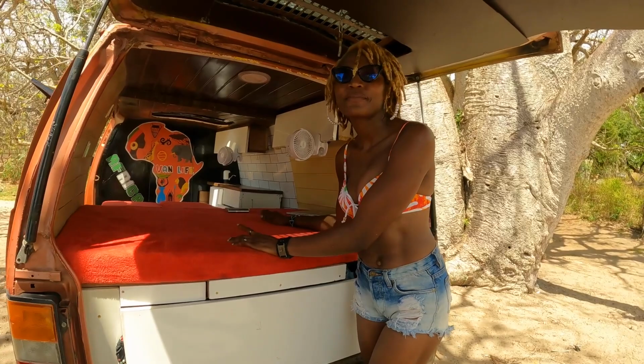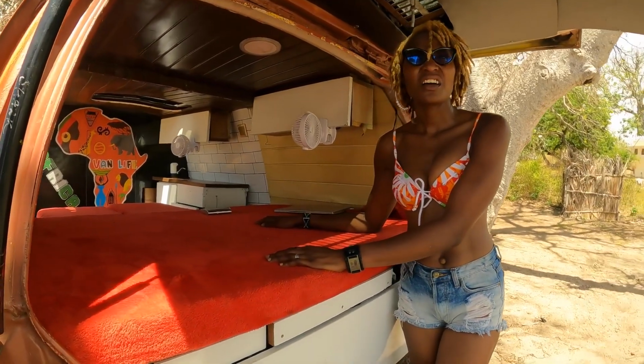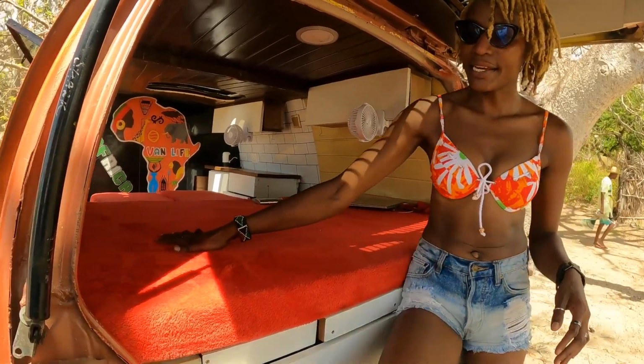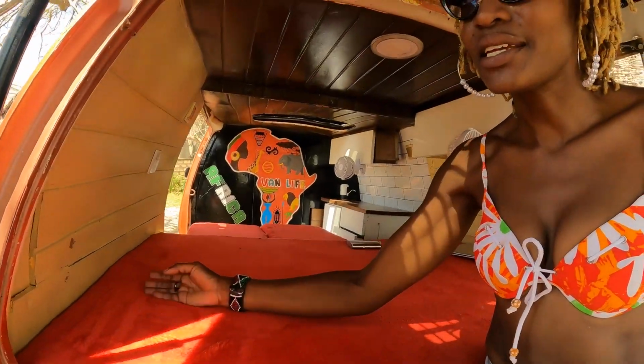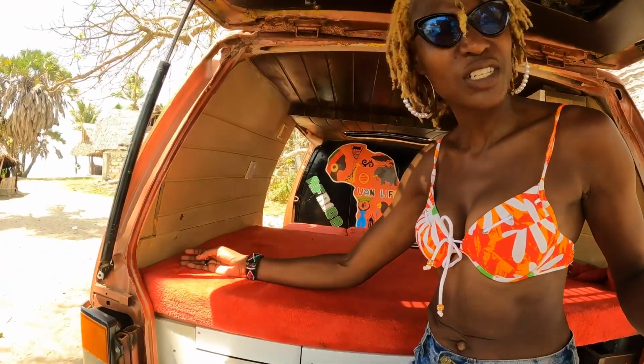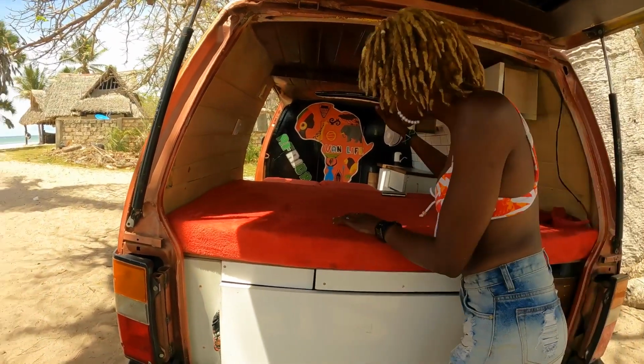So here I have my storage units. I have 6 compartments, 8 if you may, because there is another one just over the wheel, but it doesn't house many things, so I don't consider it storage. I put some things there anyway. But there are 3 compartments, 1, 2, 3. The one in front is a drawer.